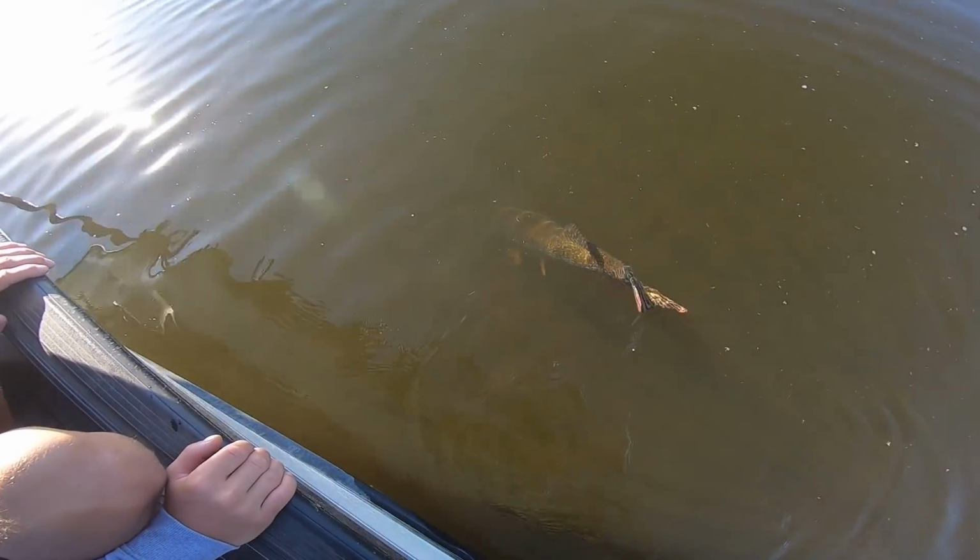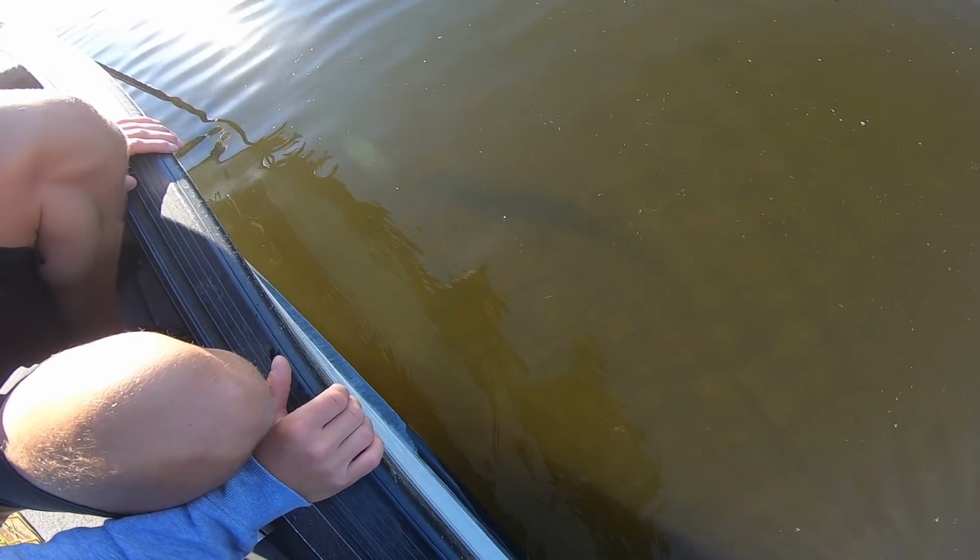Let her go, let her swim to the bottom and recoup. Bottom's a good spot for her, sitting up just down there. She's gonna sulk.